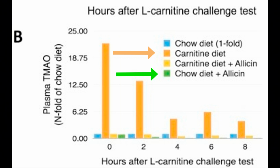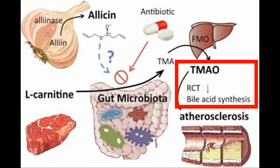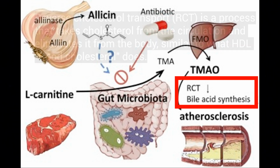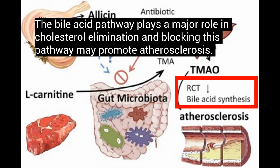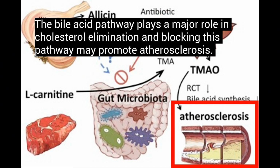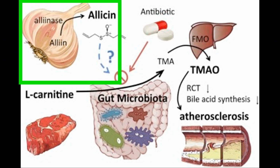So the atherogenic effect of TMAO is attributed to its alterations in cholesterol and bile acid metabolism. Essentially, it reduces reverse cholesterol transport as well as bile acid synthesis. Now, reverse cholesterol transport is a process that takes cholesterol from the circulation and eliminates it from the body, similar to what HDL or good cholesterol does. And similarly, the bile acid pathway plays a role in cholesterol elimination. And so blocking this pathway may promote atherosclerosis, as shown in the schematic here. So TMAO does that, right? Well, garlic intervenes and inhibits that whole formation pathway.